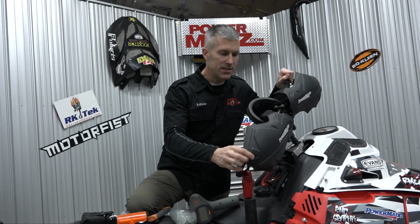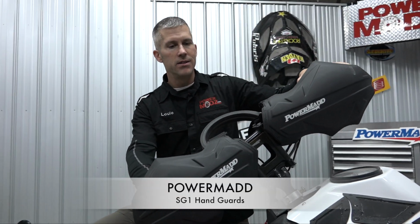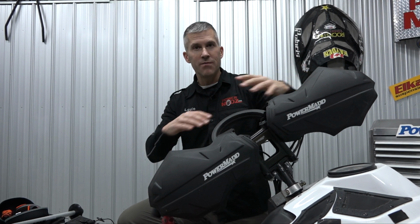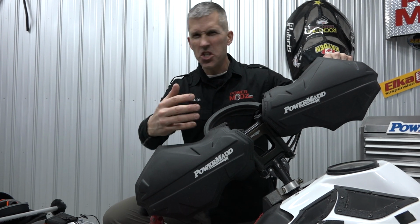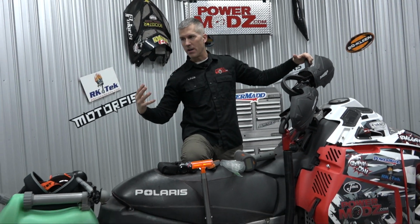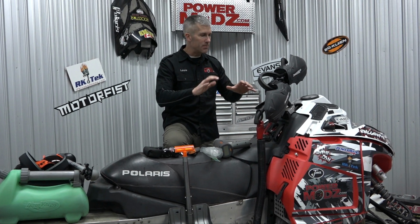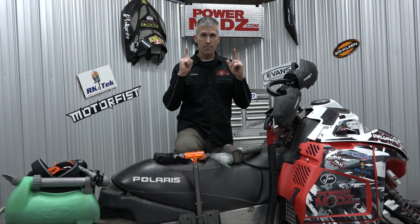The first thing on my list, these PowerMadd SG1 handguards. They're great. And the reason I like them is because they're really big. They offer a lot of protection from the wind, from the tree branches, all the bad stuff, slush, roost from your friends. And they're really easy to mount. They have this foam collar here. They mount around that, and you can also pull them off this sled, put them on another sled. There are no real issues with trying to mount them around the bars and spending time and all that. These go on really fast, come off really fast, and they make your ride more comfortable.